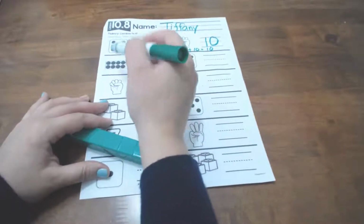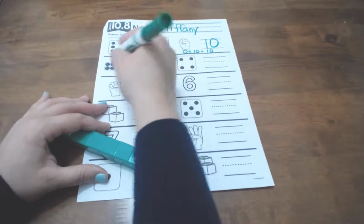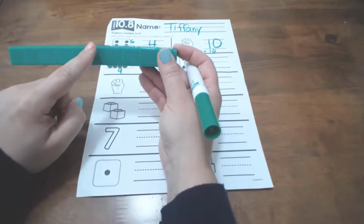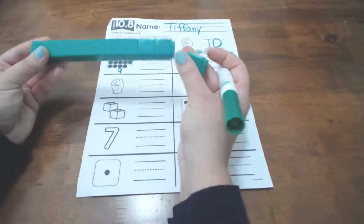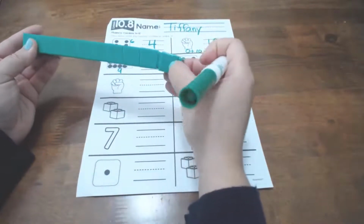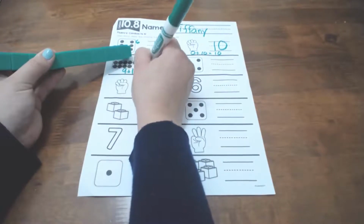Let's do another one here. How many do I have? 1, 2, 3, 4, 5, 6, 7, 8, 9. So I have 9 right here. Let me count my 9 cubes. 1, 2, 3, 4, 5, 6, 7, 8, 9. I break that off. Here are my 9. 9 plus how many equals 10? How many do I have left over? 1, right. So I put that here, write my 1, 9 plus 1 equals 10.